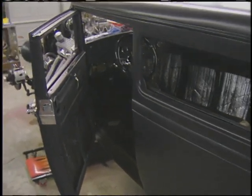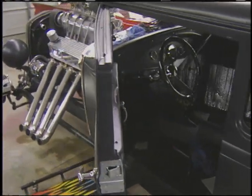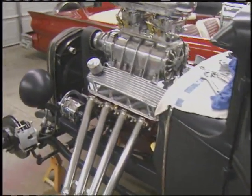You know, I'm just not familiar. I just don't like a rat. You know what I mean? So I'm gonna make it kind of an old classic hot rod. Okay. You know what I mean?